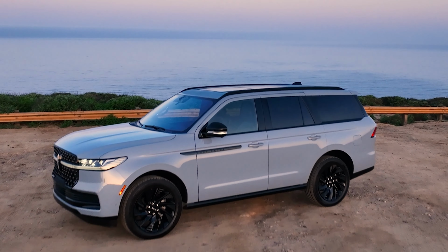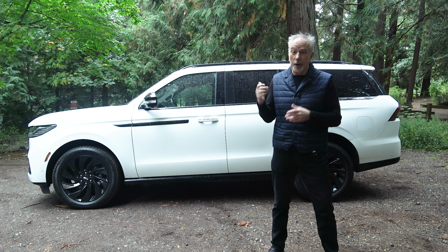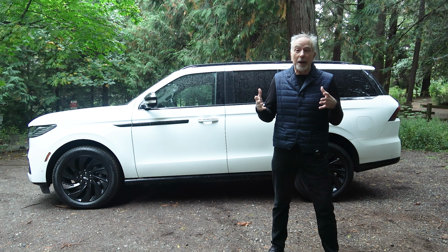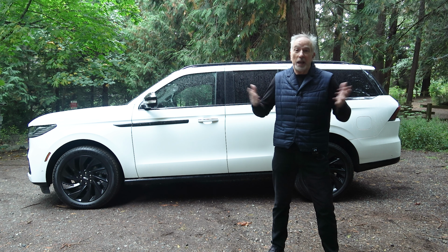Let's get to the thumbnail overview. This is a large, luxurious SUV for up to 8 people. Space for people and cargo? Well, there's room for 8, and enough cargo space, well, you could empty out your storage shed, and then, because the towing capacity is so dramatic here, you could actually drag that shed anywhere you want.